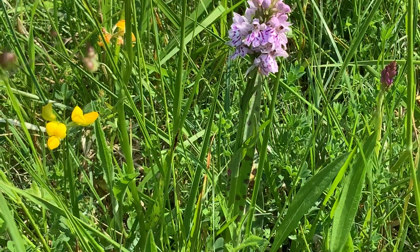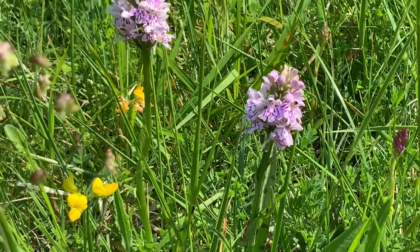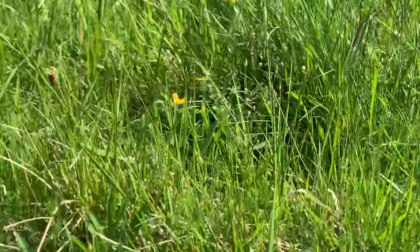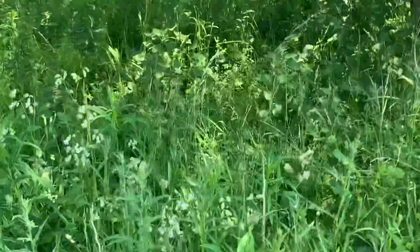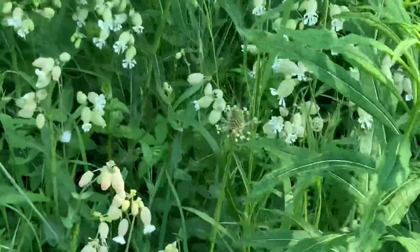This won't come over, but I can smell thyme. So there is thyme in the grass. And I can see different species ahead of me, so I'll just move and point those out as well. This white plant is bladder campion.